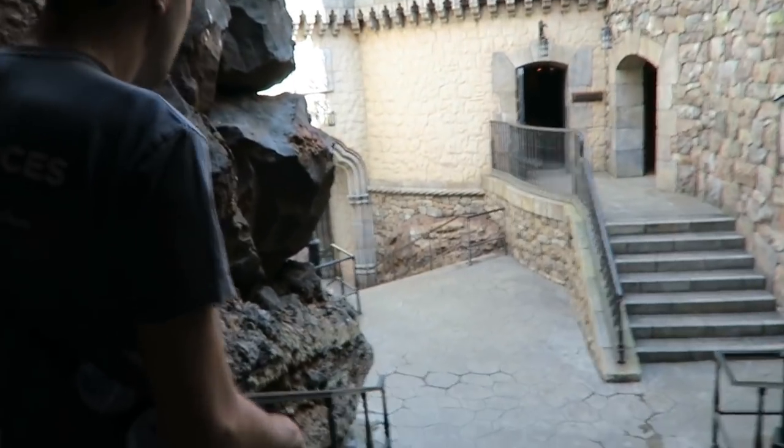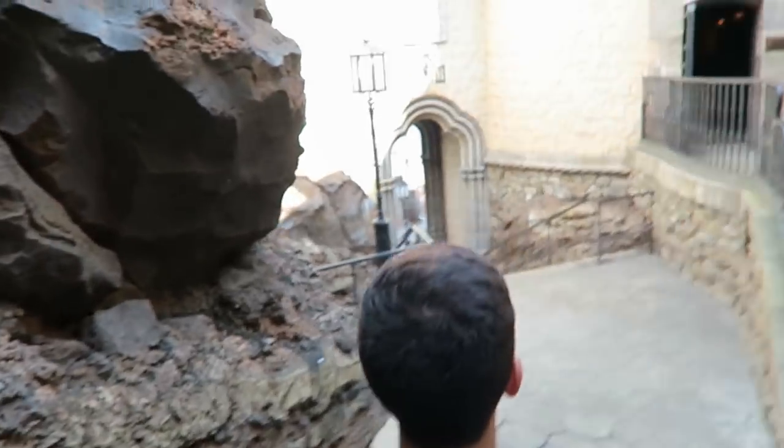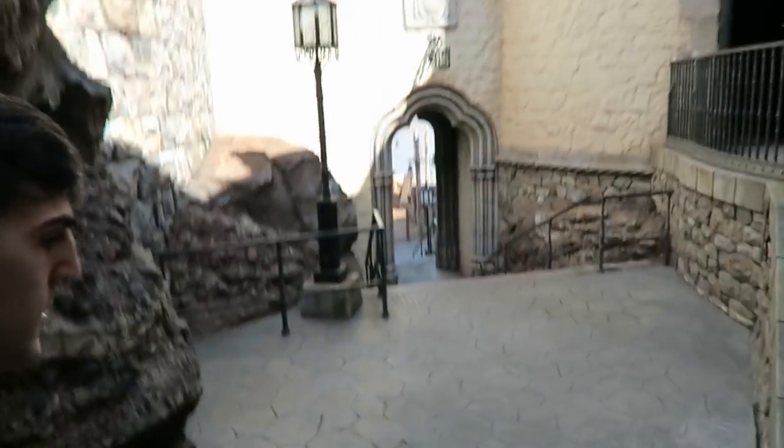Which way do you want to go? This way. There's already a themed room there. There's a pendulum there, but we're gonna go. Where do you want to go? I don't know. Which way? Let's start on the inside.